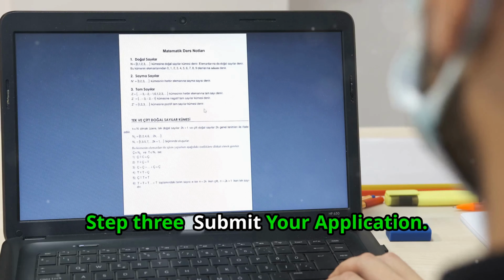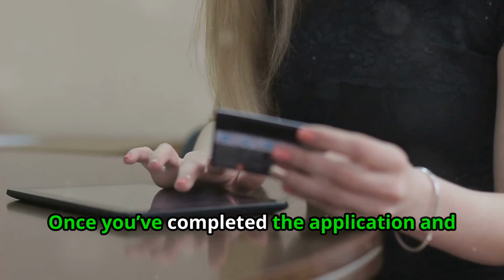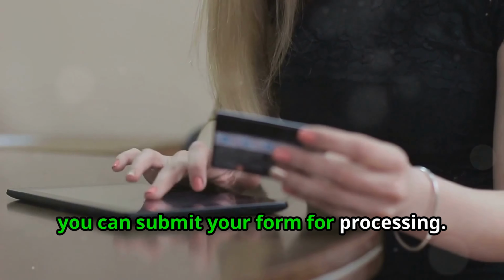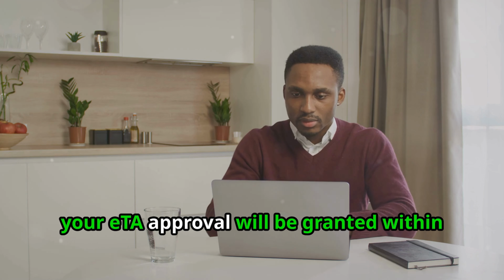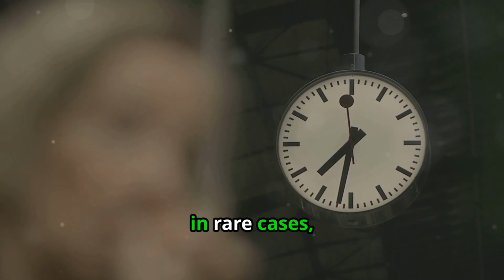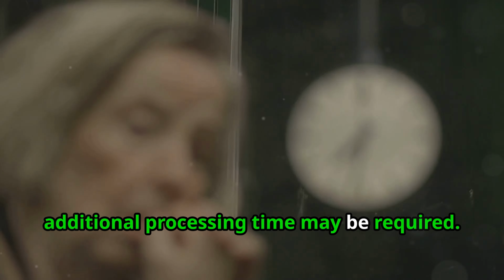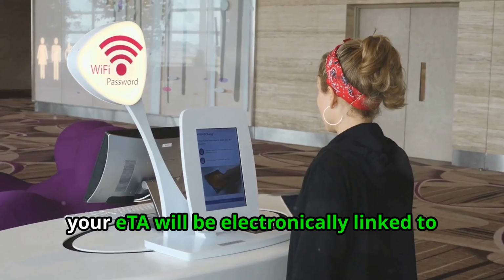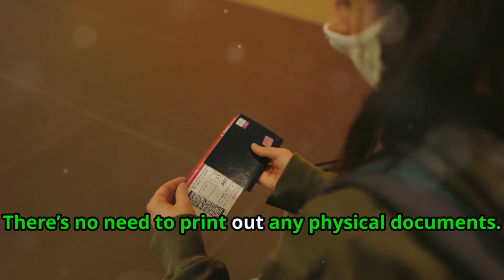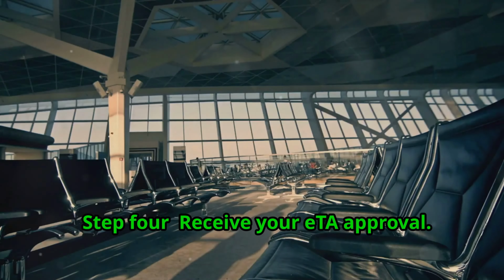Step 3. Submit your application. Once you've completed the application and made the payment, you can submit your form for processing. In most cases, your ETA approval will be granted within minutes of submitting your application. However, in rare cases, additional processing time may be required. If you are approved, your ETA will be electronically linked to your passport. There's no need to print out any physical documents.